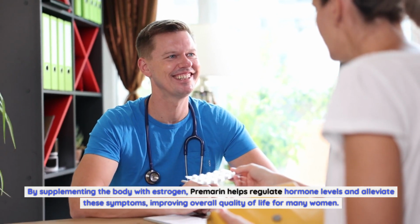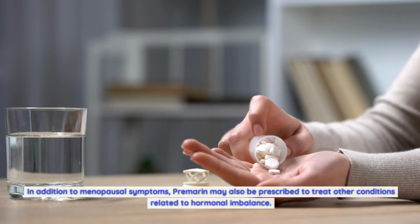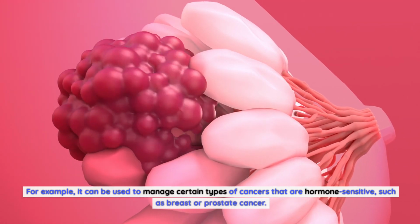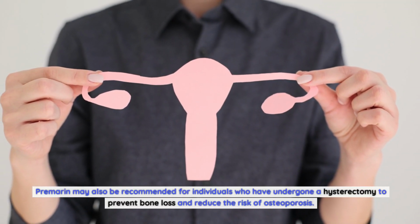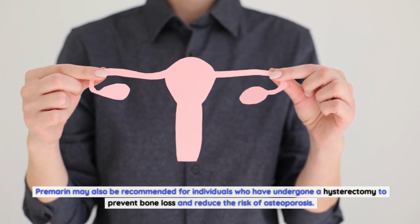In addition to menopausal symptoms, Premarin may also be prescribed to treat other conditions related to hormonal imbalance. For example, it can be used to manage certain types of cancers that are hormone sensitive, such as breast or prostate cancer. Premarin may also be recommended for individuals who have undergone a hysterectomy to prevent bone loss and reduce the risk of osteoporosis.